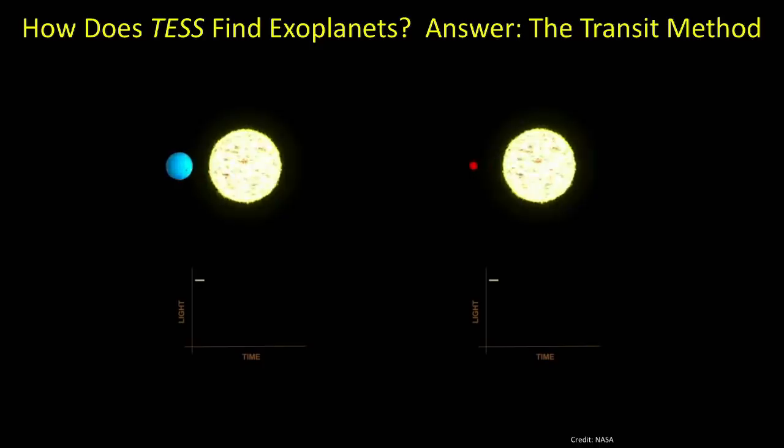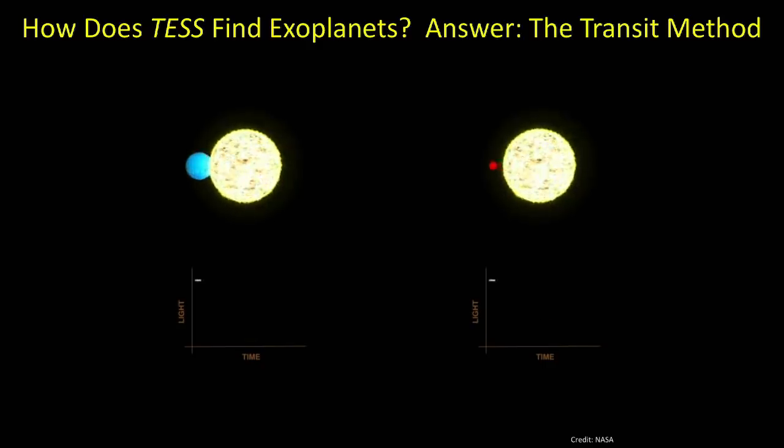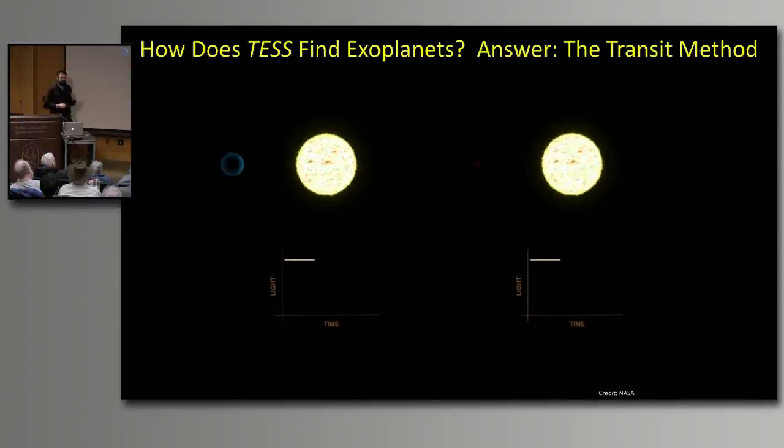How does it detect exoplanets? It uses a technique called the transit method. Conceptually, it's one of the simplest ways we can discover new planets around stars. We measure the brightness of stars very, very carefully and literally wait for an exoplanet to cross in front of it and get in the way. The challenge is that the amount of light that a planet blocks is very, very tiny, so you have to be able to measure the brightnesses of stars very carefully.